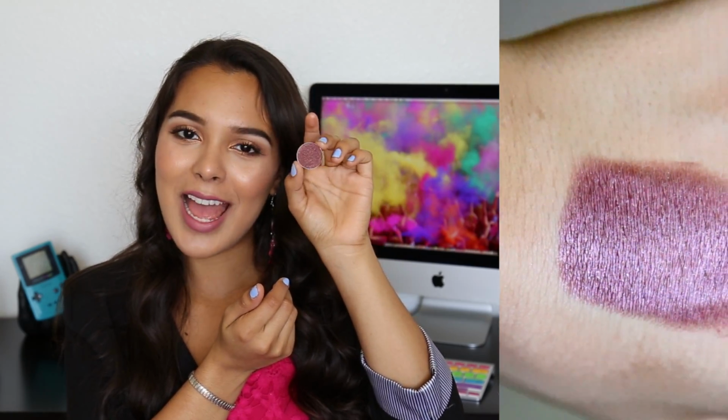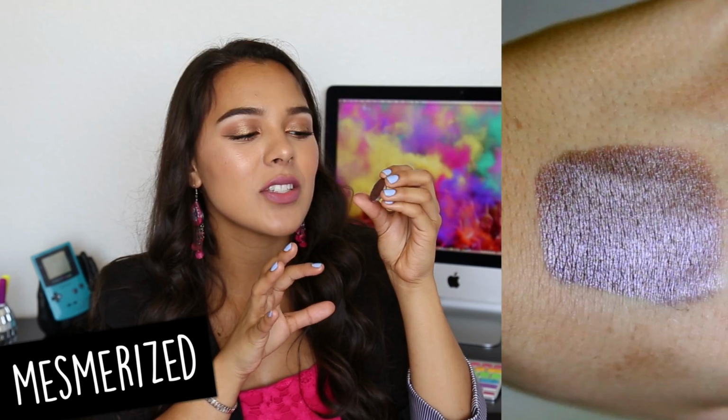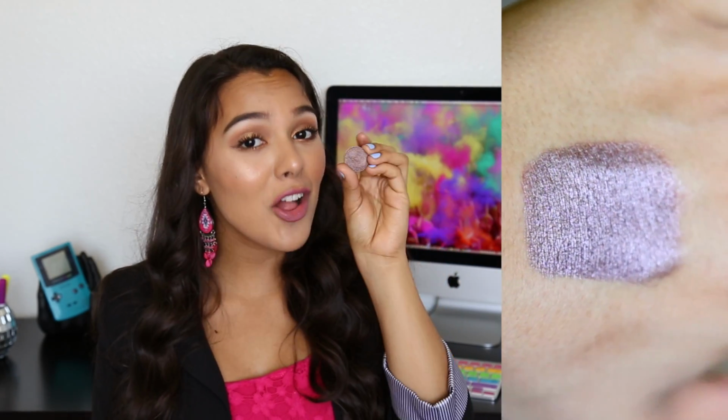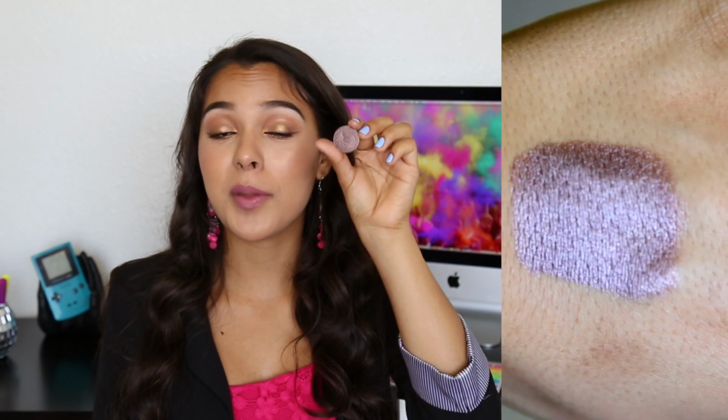It's called Showtime. This one right here is called Mesmerized, and this is a really beautiful taupe-ish color. It's one of those colors that is very evening appropriate but also daytime appropriate. I showed this color to my boyfriend and he was like, wow, that just looks sophisticated. So if you needed a color to describe sophistication, it would be Mesmerized.